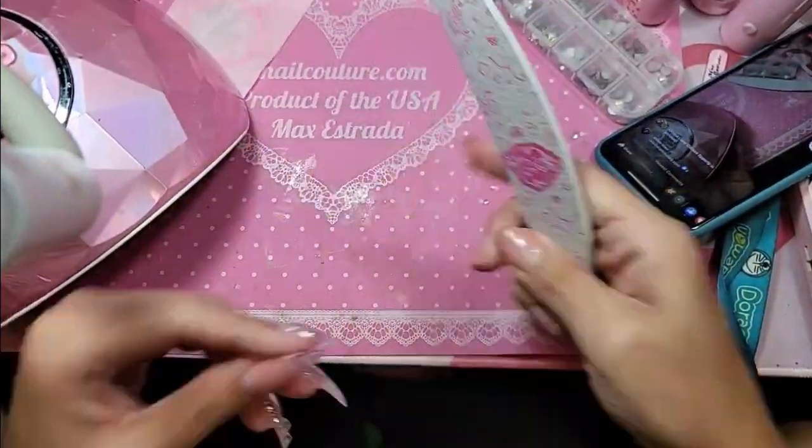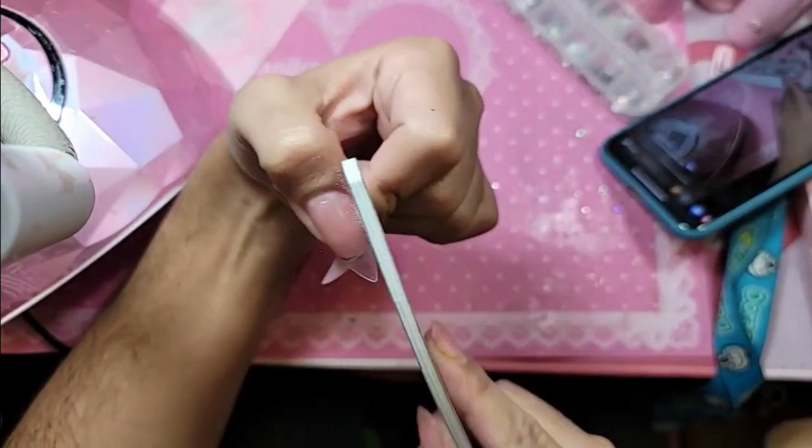So I'm gonna take my 180 grit file and just really gently refine the shape.